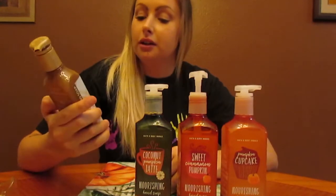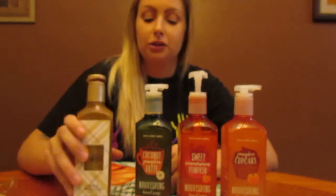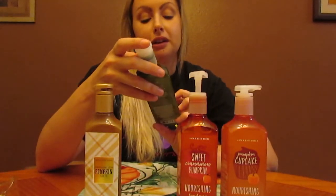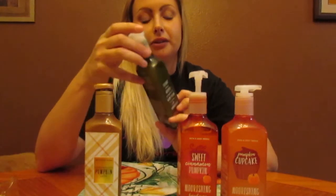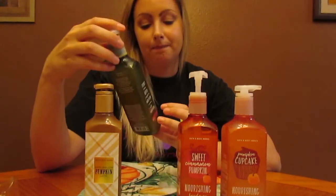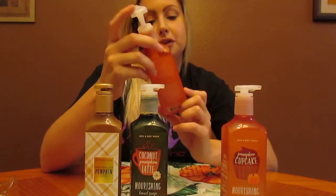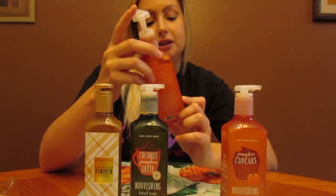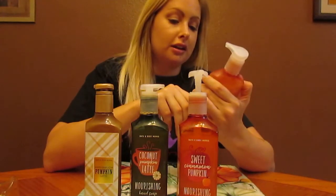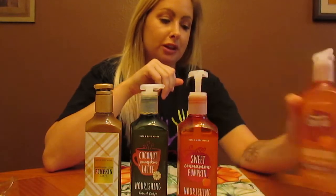Let's see, the first one, Marshmallow Pumpkin Latte, Gentle Exfoliating Hand Soap. I didn't used to buy these, but figure why not? I like all the smelly stuff. This one is Coconut Pumpkin Latte with pumpkin butter. This one I already used. Sweet Cinnamon Pumpkin nourishing hand soap with pumpkin butter and pumpkin cupcake. So I'm ready for fall.